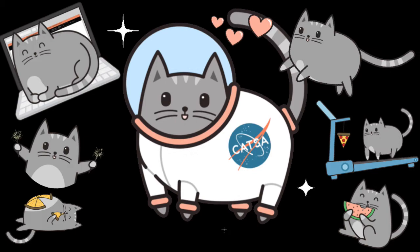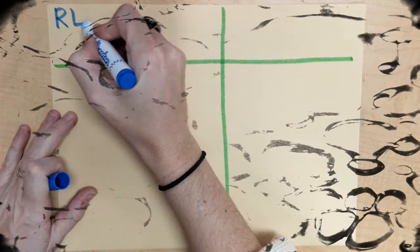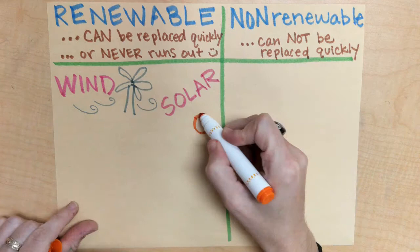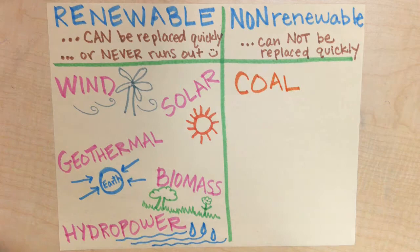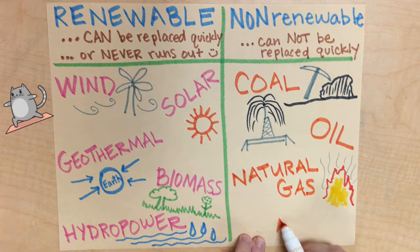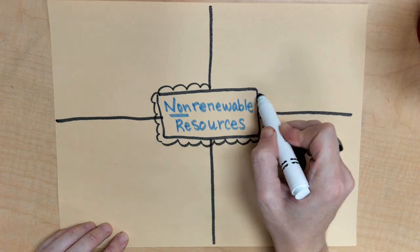Instead, we're going to be talking about energy and types of energy that we can find in or on our planet Earth. When talking about Earth's resources, we know that there are two types, renewable and non-renewable. The different types of renewable resources are wind, solar, geothermal, biomass, and hydropower. And the different types of non-renewable resources are coal, oil, natural gas, which are all fossil fuels, and even nuclear power. When we use non-renewable resources, you need to know that once they're used, they're gone.